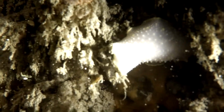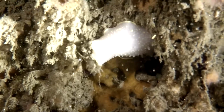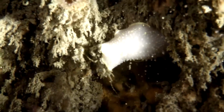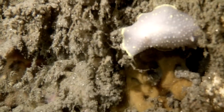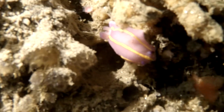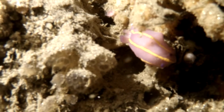Yet another Catalina variant. I believe this one to be a Luteomarginata from its sort of rough exterior. You can see it a little bit better once I take my light away. And again, a McFarlandy. It just shows how close the nudibranchs are in Scripps Canyon.